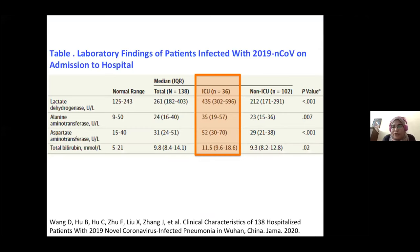The most important issue that we have to address is that liver enzymes are increased mainly in the ICU patients, which is very logical, because these patients are on more medications, they are ventilated, they are susceptible to more infections, so they are most liable to an element of hepatitis due to drug toxicity or due to severity of infection of COVID-19 or other associated bacterial infection. So in another study, they found that the liver enzymes were heavily increased in the ICU patients than the non-ICU patients.